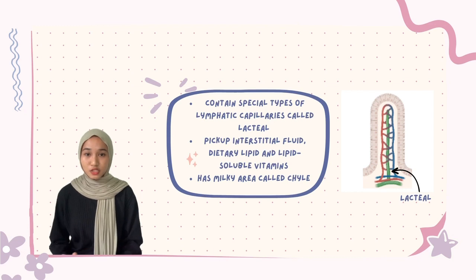Next, as shown in the picture, we can see the lacteal, which is a special lymphatic capillary found in the center of each villus. It absorbs dietary lipid-soluble vitamins, and also interstitial fluid. The lymph in the lacteal has a milky appearance due to its high fat content and is called chyle.